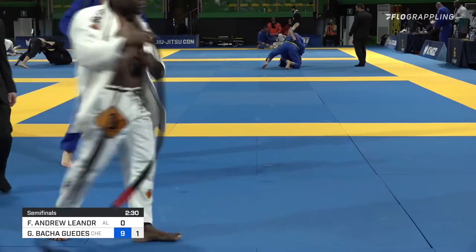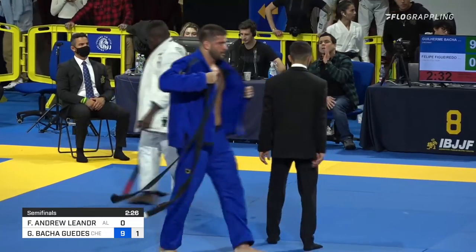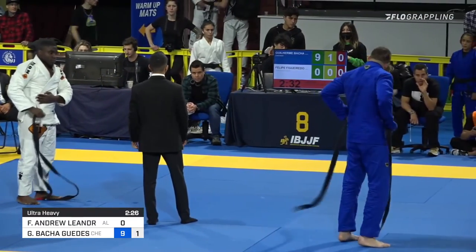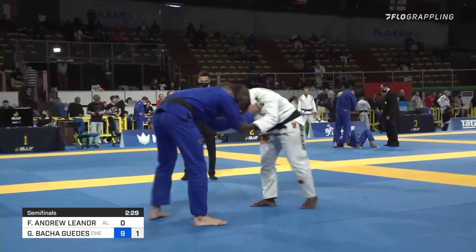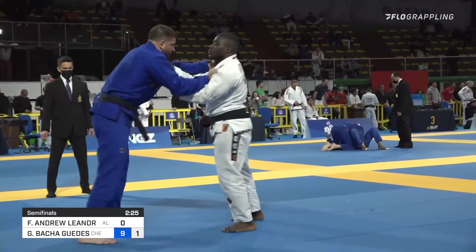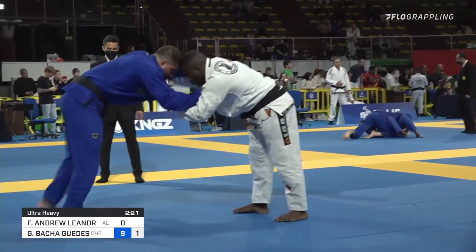Beautiful recovery here, all the way from a fully locked Kimura, fully locked straight arm bar, back to the feet and back in action with 2:30 on the clock and a 9-point lead here. And as an update, the winner of this match will be going against the winner of Etan Bueno and Rafael Lovato Jr. once they finish their semifinals match on mat one, and that will set the final for the ultra heavy division here at the European Championships.